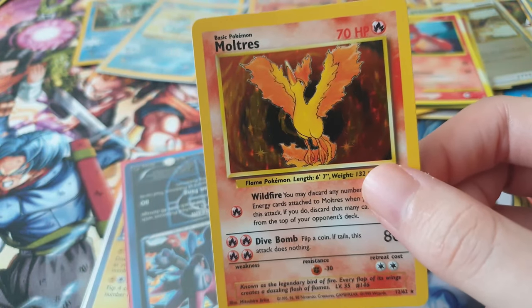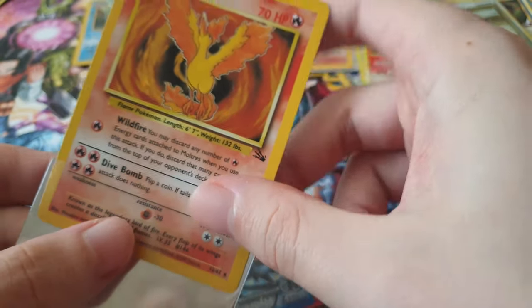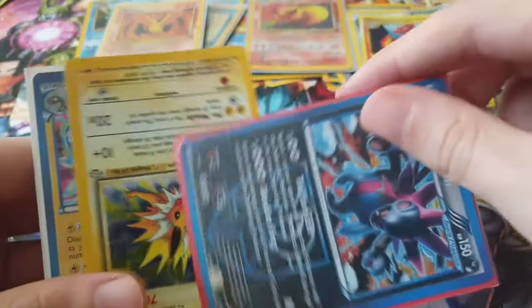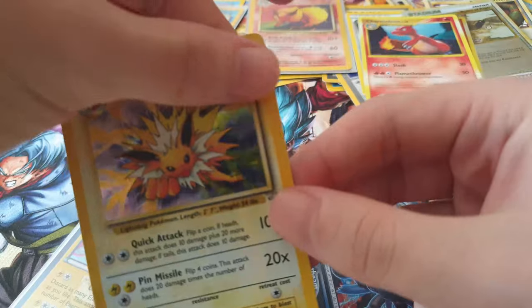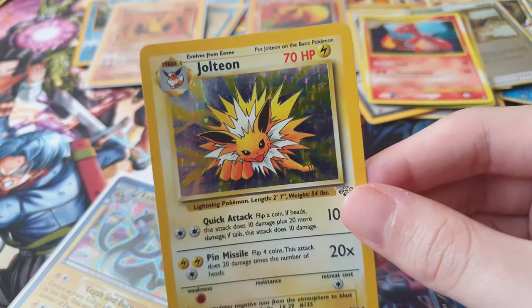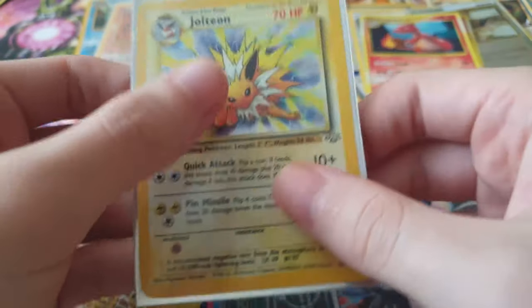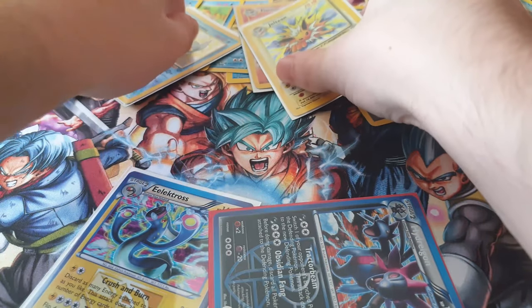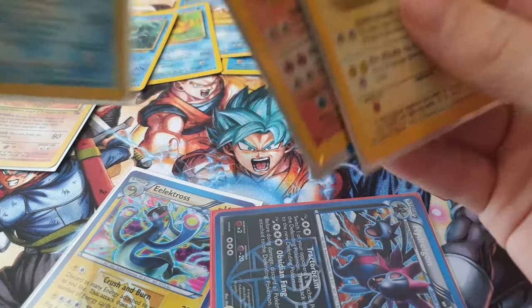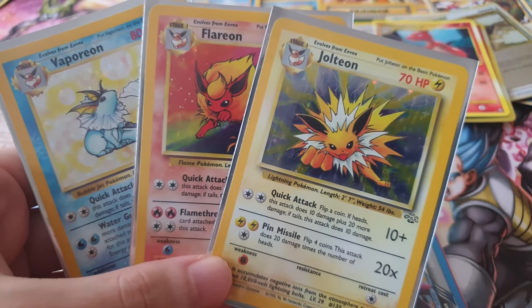Hey, okay, we're hitting the gold mine here. Hey, let's go. Let's go, let's go, let's go. And then we got, oh, we have a Jolteon as well. We got the set. Oh, let's go. Oh, wow. Okay. So we have Jolteon, Flareon, and Vaporeon. Slowly try to get all three of these. Oh, look at that. Oh, that's actually kind of insane.